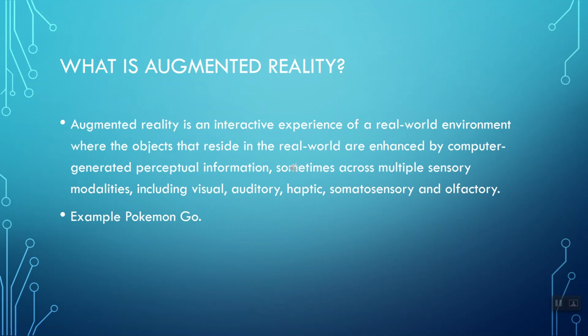Augmented reality is the interactive experience of a real-world environment where the objects that reside in the real world are enhanced by computer-generated perceptual information, sometimes across multiple sensory modalities, including visual, auditory, haptic, somatosensory, and olfactory. I know haptic has to do with touch, olfactory has to do with your smell. I'm not entirely sure what somatosensory is, but yeah, this is a Wikipedia definition.